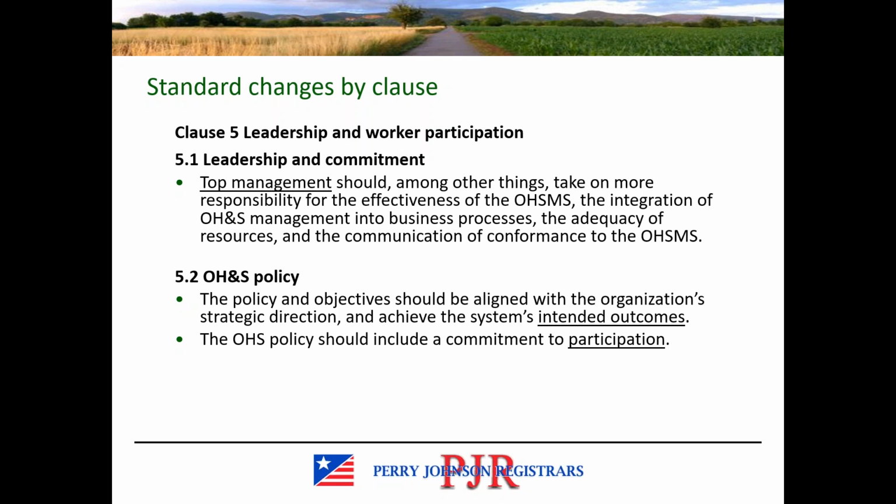No significant changes to the policy requirements, except that, again, we're looking at the system's ability to achieve its intended outcomes, and the policy terminology should now include a commitment to participation as well as the previously required verbiage.